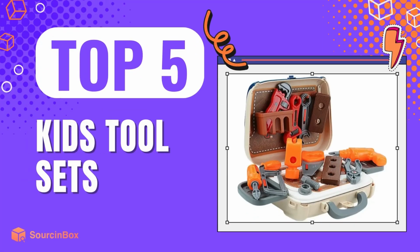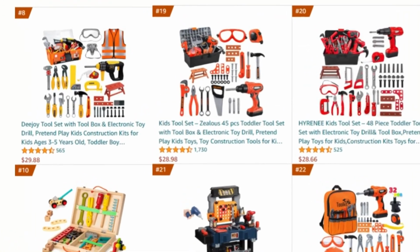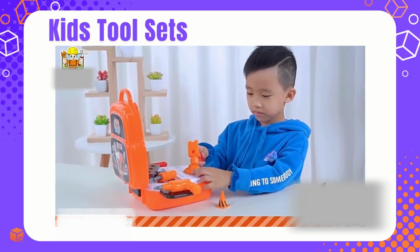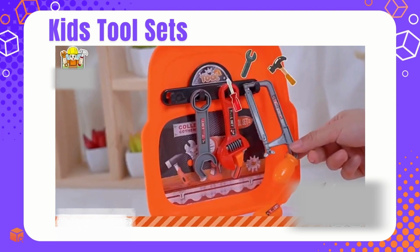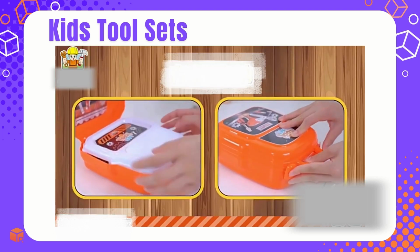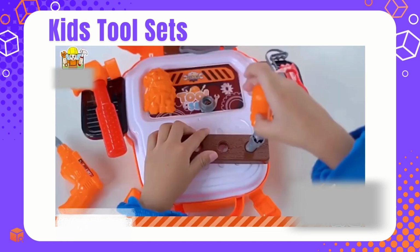Top 5 is kids tool sets for baby. Highly recommend sourcing this item for your dropshipping business, since the potential profits of children's toys have always been great. This type of product is on Amazon's top buy list, but this product is less expensive.